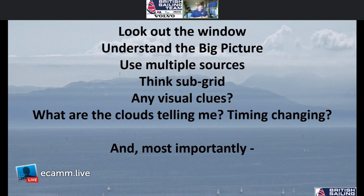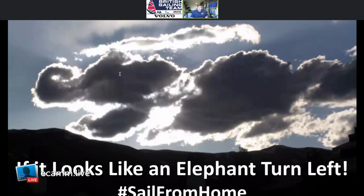Once you've got your forecast, think subgrid. How is this wind going to flow over, around, or through physical obstacles? How is the temperature change of the surface going to affect the nature of the wind? Am I going to get any visual clue from that? What's coming in? How can I work out things to watch for, just to let me know that the forecast is coming on? And I guess most importantly, when you're looking at clouds, if it looks like an elephant, turn left.